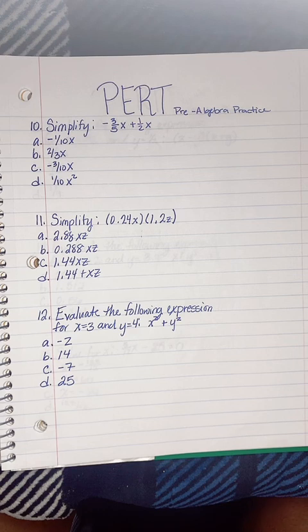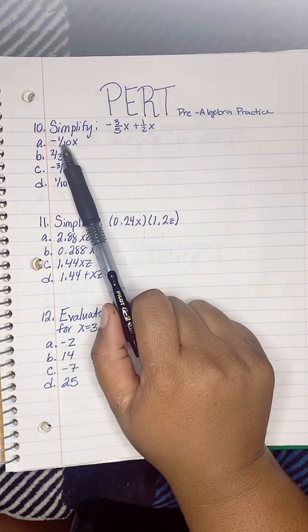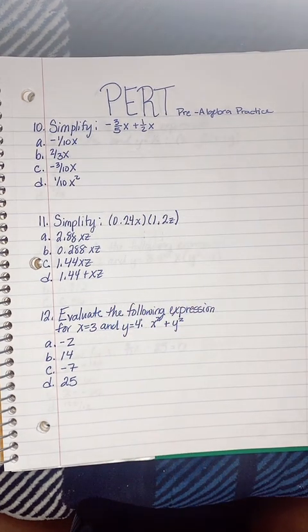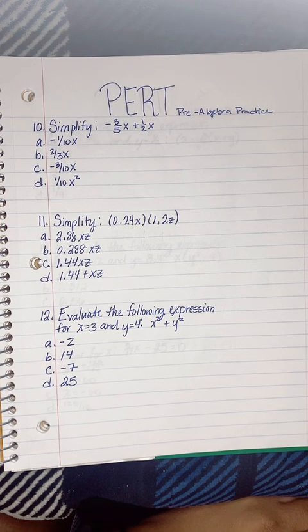So let's do number 10, you guys. Oh, thank you. So number 10, simplify. Okay. Don't let these fractions throw you off. Do not let these fractions scare you, okay? What are you guys getting in the chat for number 10? Is it A, B, C, or D?